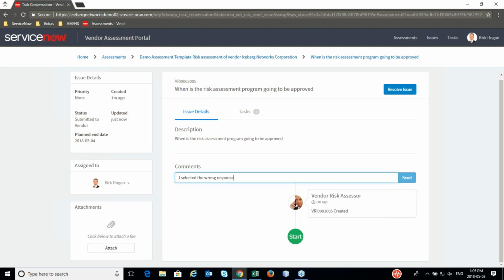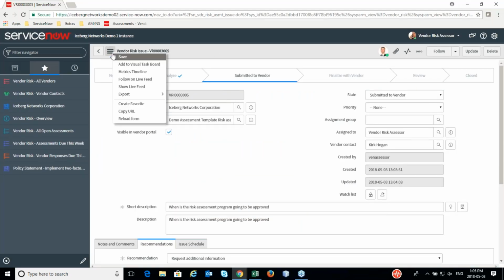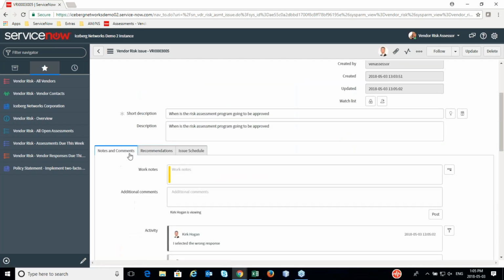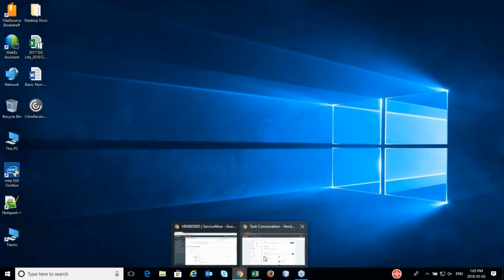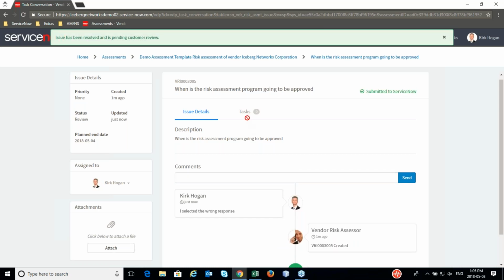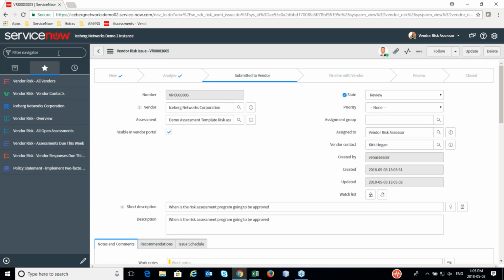And you can post that, and what's going to happen is on the vendor side, we refresh this record. We can see any of the notes and comments that Kirk has provided. So he selected the wrong response. So now the vendor can come back in here and say that the issue's been resolved and we're all good to go. So what we're going to do now is navigate back in as the vendor risk assessor, and we've got all our contents. So let's refresh this.